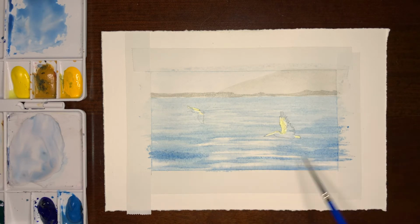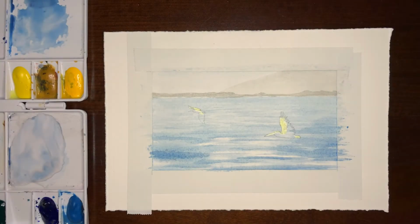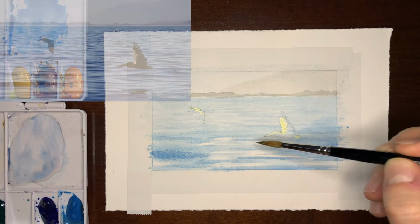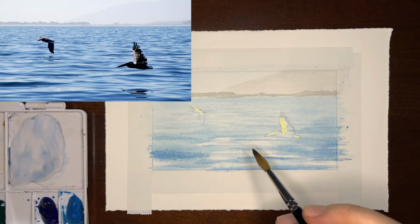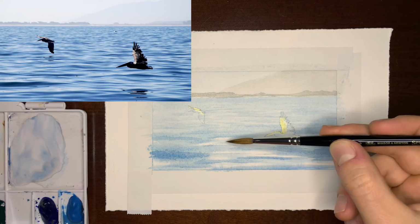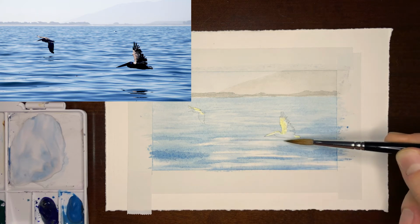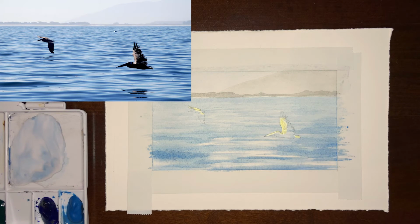So I'm going to wait for all of this to dry now before I come in with my next layer. Now that this is very dry, I'll start layering in darker colors. This time I'm going to take a broader brush with a very sharp tip and start creating these very lentil-like shapes with a very sharp beginning and then a thick middle and then a sharp ending. These will be horizontal lines with variable width to them. So these mimic what we're seeing in the reference photo here for the way that the water ripples.